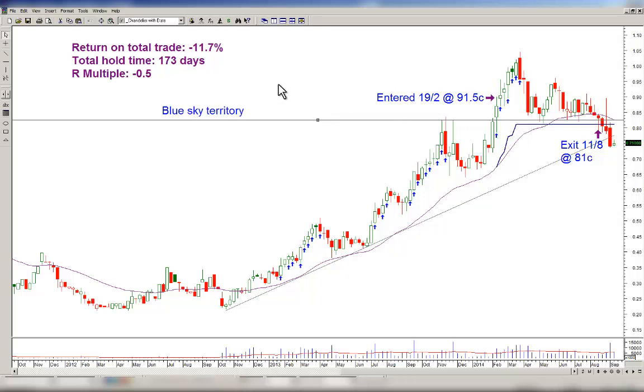So I held this trade for a total of 173 days, and I lost half my risk amount on the trade, and it was a negative 11.7% return on that total trade size. So I only set out to lose 1R, and I did lose half of that on this trade. So I entered in at 91.5 cents and I was stopped out at 81 cents.